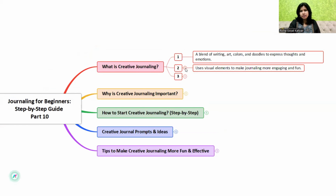The second thing is to use visual elements to make journaling more engaging and fun. Visual elements means you can draw, you can add pictures. If you want to create video journaling, you can add scenes, the videos for that. Whenever you are creating a journal, it will give you fun, it will give you excitement.